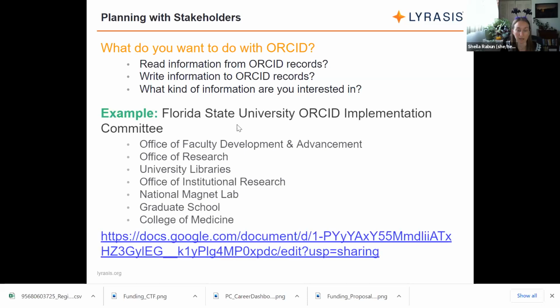I just have this from Florida State, as Florida State University did a really good job of getting a bunch of different organizational stakeholders together to strategize about their ORCID integrations and their ORCID outreach all together across the organization. So they're a great success story for working across the organization between stakeholders to adopt ORCID.